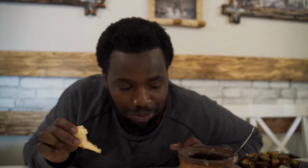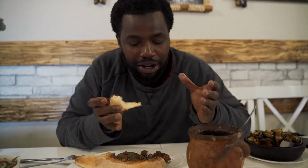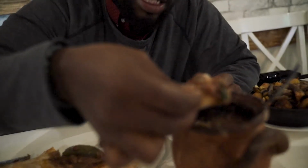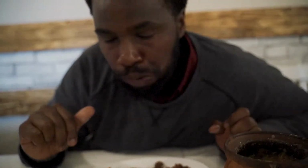Those onions. That's a winner. Recommend pair these two together. Yeah, let's get one more of that. That's delicious. A nice healthy bite.